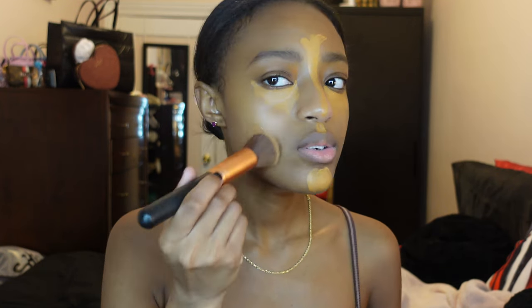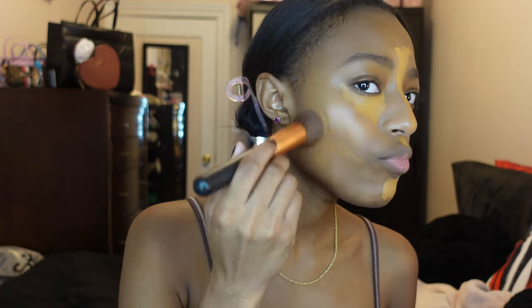Like, the girls that get it, and the girls that don't. And although I did have a tan and my skin did peel a little bit, I honestly still don't feel very dark.